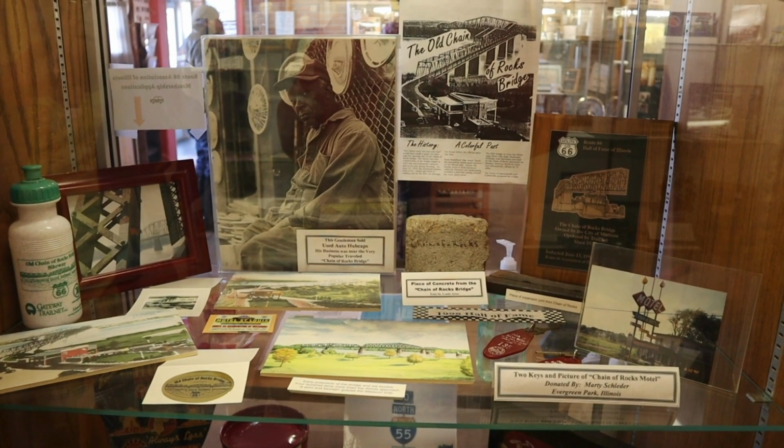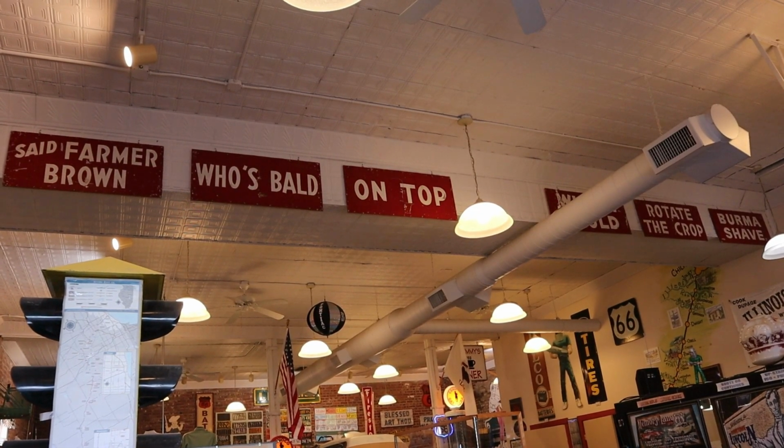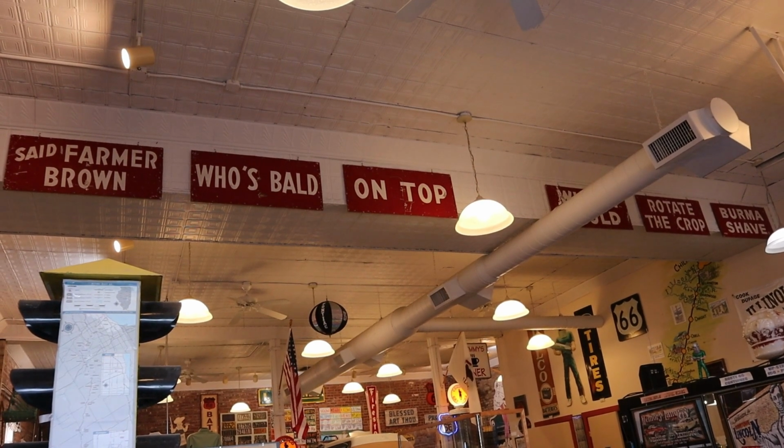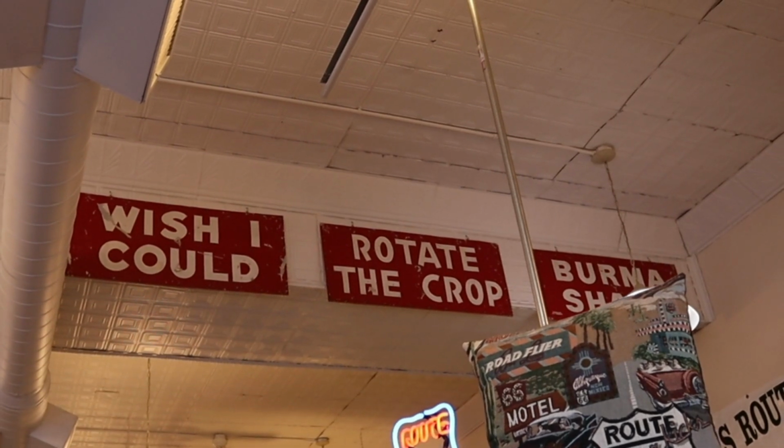We have here a set of Burma-Shave signs that were found along the road here in Illinois. Said Farmer Brown, who's bald on top, wish I could rotate the crop. Burma-Shave.